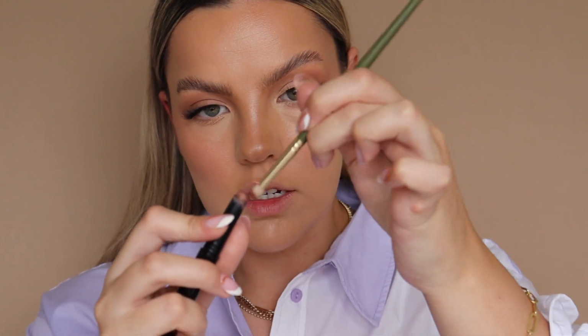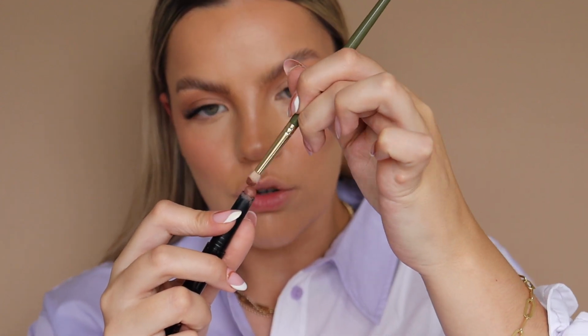So I'm just going to go in with the Vieve wand again. I'm going to go in with the darker brown, the shade Hazelnut, and I'm just going to grab it on the bigger, fluffier brush from the Spectrum KJH collection. So you basically just wiggle your brush on the wand, like on the crayon, and then you just go into the lower lash line.